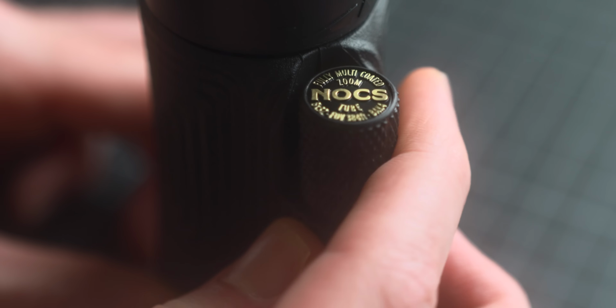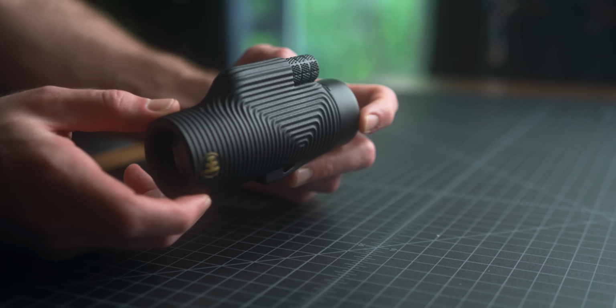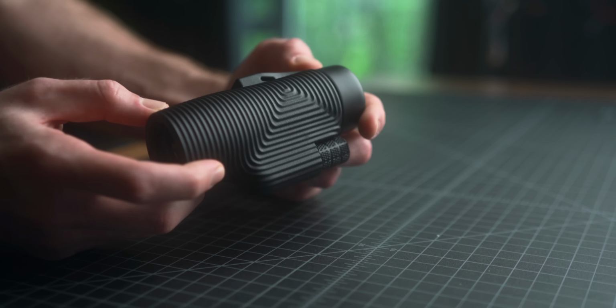One thing that's really cool with this, you have a 1/4"-20 thread on one side, so if you want to use something like a Peak Design Capture Clip, put it on your backpack strap, you can have it really easily accessible to use whenever you want. It's also not very heavy at about 270 grams, or I think just under 10 ounces for us Americans.